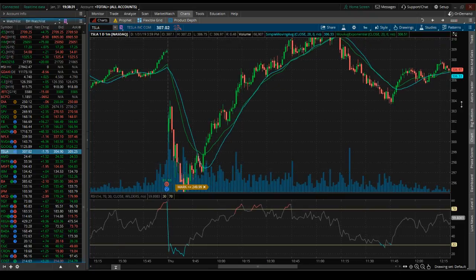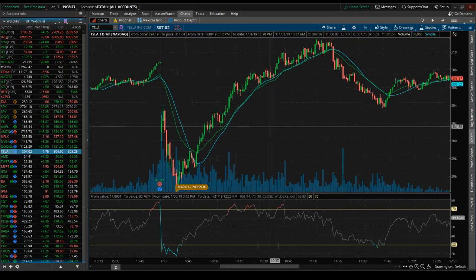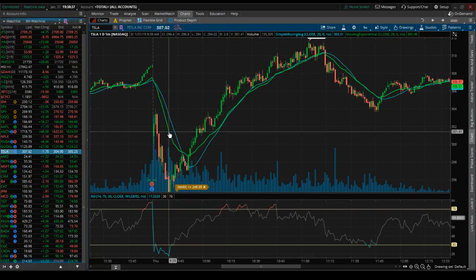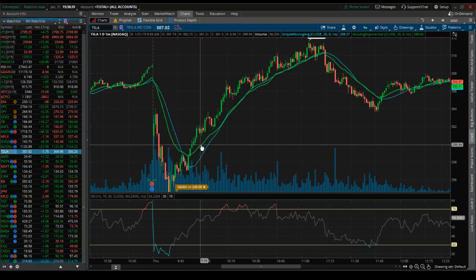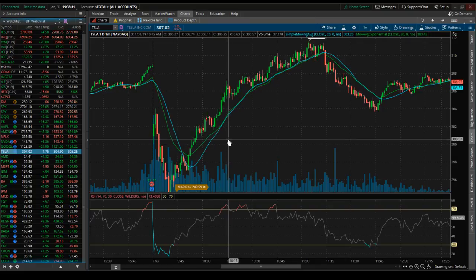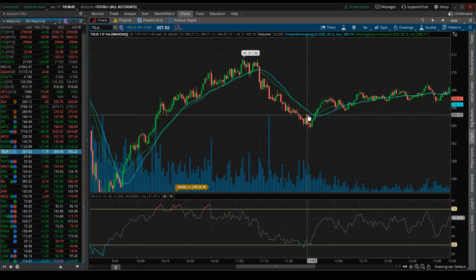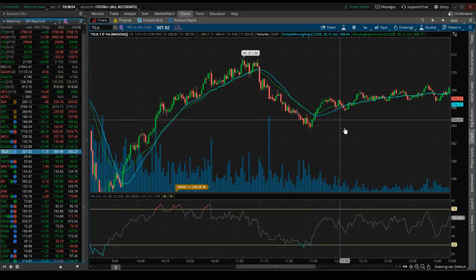So it's good and it's bad, right? The good is that you can react more quickly to a change with the exponential moving average. The bad news is that if the change was too fast and it really didn't affect too much, you might have gotten out on the moving average before you would have on the simple moving average.